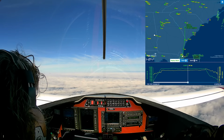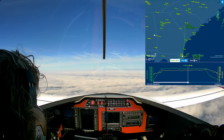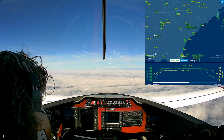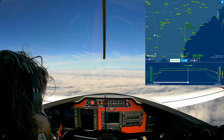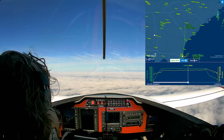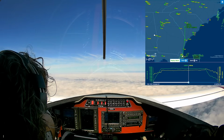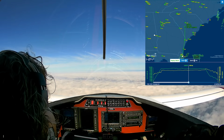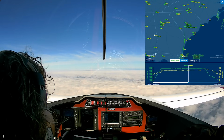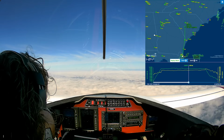However, it looks like we have definitely got some clouds in Wilkes County. Let's see. Yeah, we got a 3,500 foot ceiling there. That's no bueno. The mountains above there, that's not good. The marginal VFR. We may have to replan.